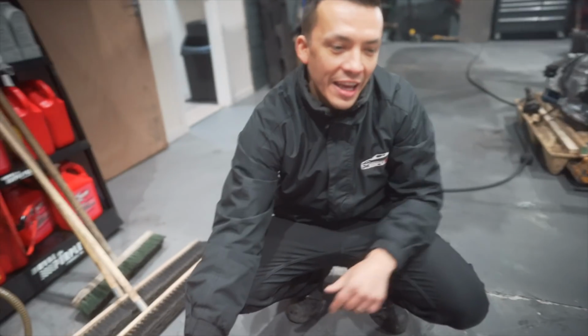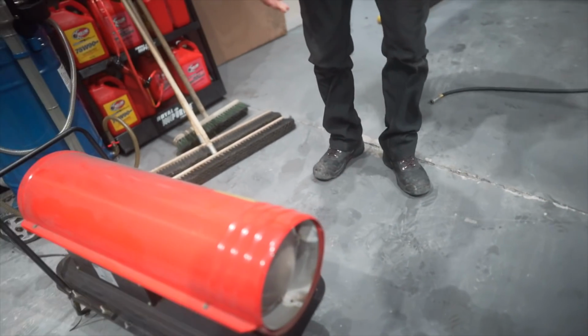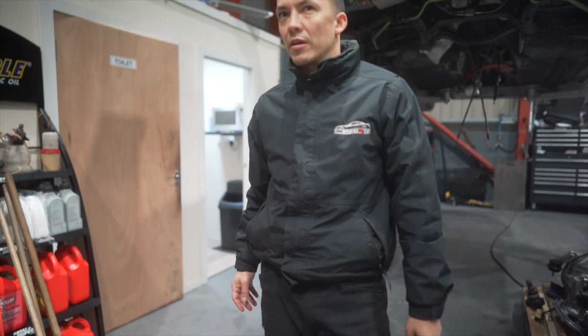Yeah, wicked, man. Your engine's getting stripped today. This is just to keep the boys hot. This is the gas. Oh, it's run out? It runs kerosene. Yeah, I need one of them, man. Especially up here, it gets cold up here.